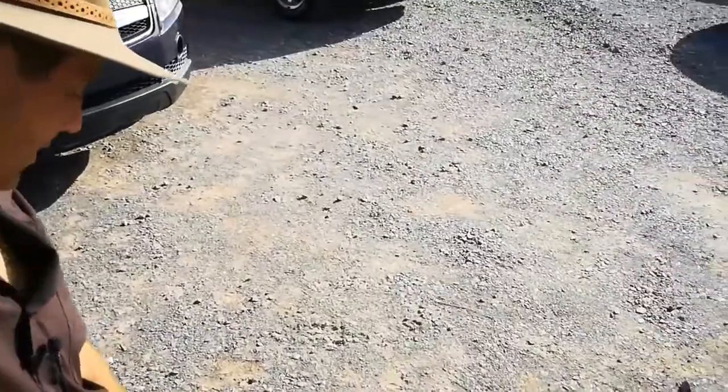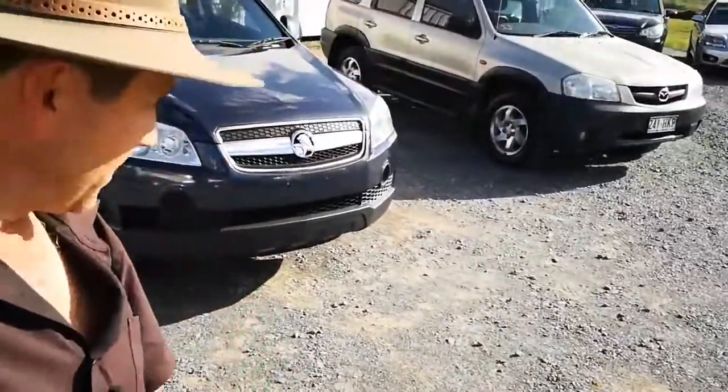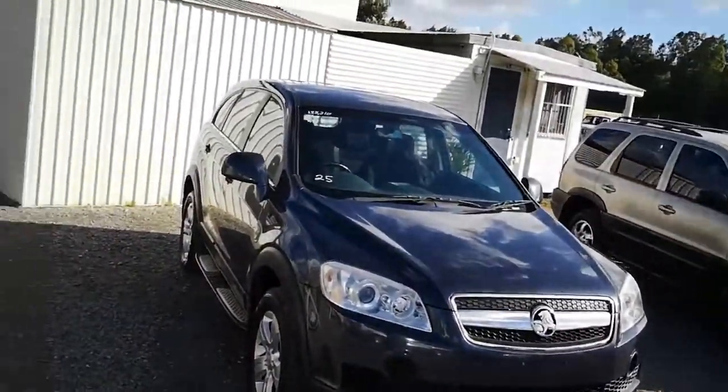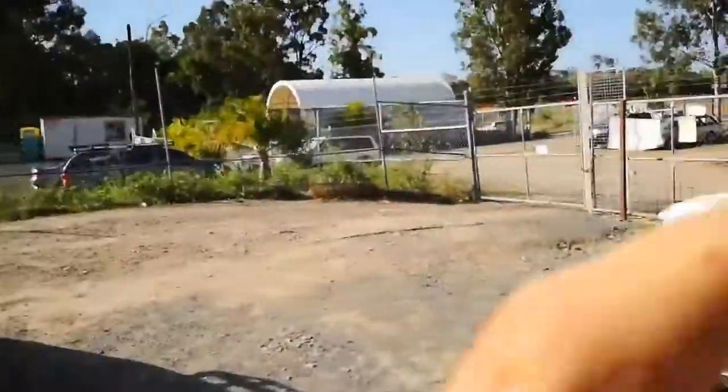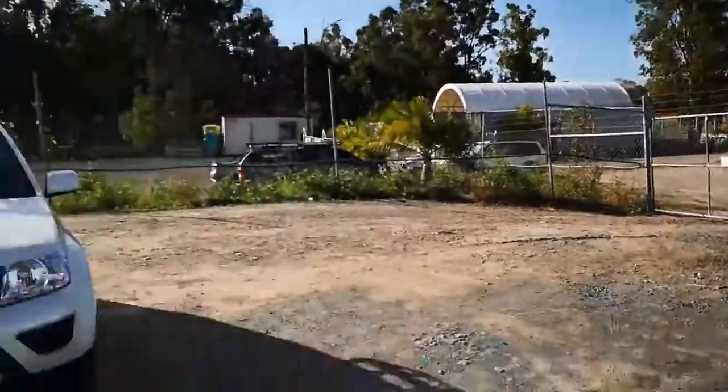And if you have a look here, you can see that we are on dirt. And you can see that the security department is that Rottweiler over there, and he does a good job. Also our gates are normally locked and we're a bit off the main road. So we're not one of those yards where you just walk in and get swooped on by all these salesmen, because we don't have all that. This is me swooping on you as the salesman.